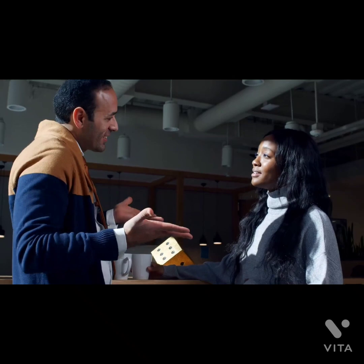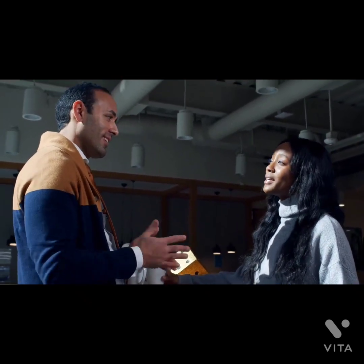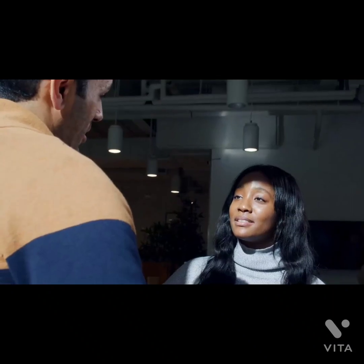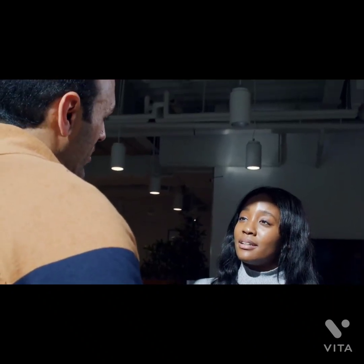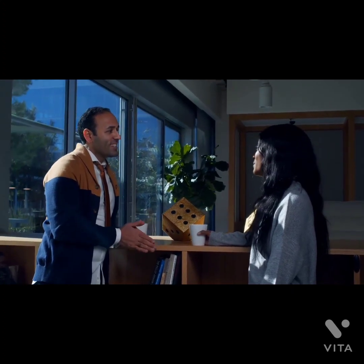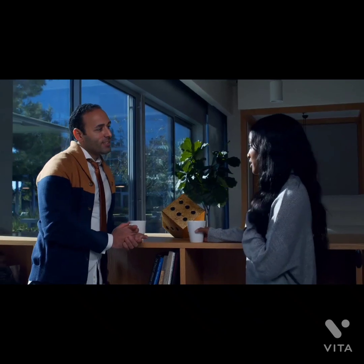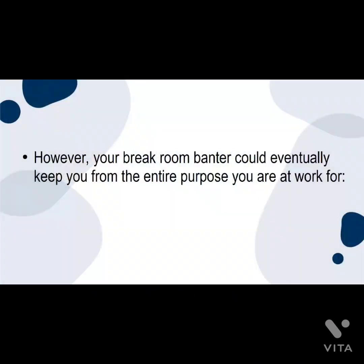It's essential, especially if you work in a position that requires teamwork, to foster a relationship between yourself and your colleagues. Daily conversations and rapport will set the basis for building a friendly, collaborative culture. Those who work in spaces with a convivial atmosphere enjoy their work and are happier all round. However, your break room banter could eventually keep you from the entire process you're at work for, getting your job done.